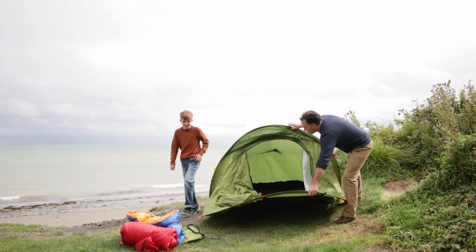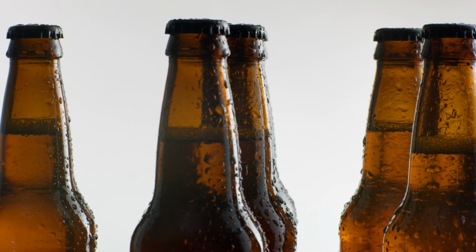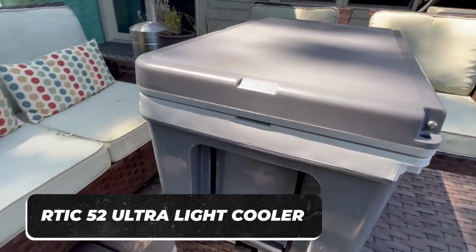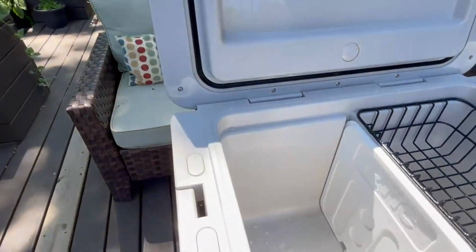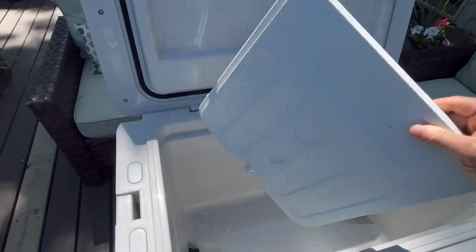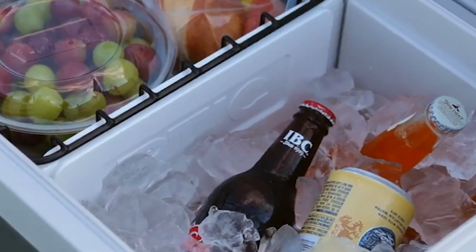If your camping trip is brief, like for a weekend, and you only need to preserve cold drinks for a few days, you can use the RTIC 52 Ultra Light Cooler. It's a hard-sided cooler that has 52 quarts of storage and can sometimes be able to accommodate up to 65 quarts. You can store and retain ice in this cooler for up to 3 days, which is a great storage option for food items and drinks.